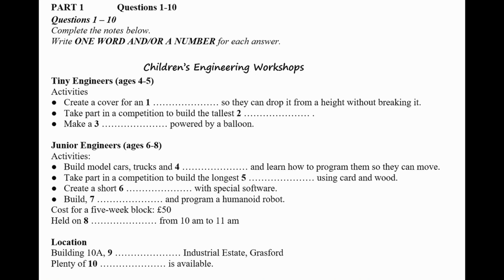And will I have any parking problems there? No, there's always plenty available. So, would you like to enrol Lydia and Carly now? Okay. So, can I have your phone number?